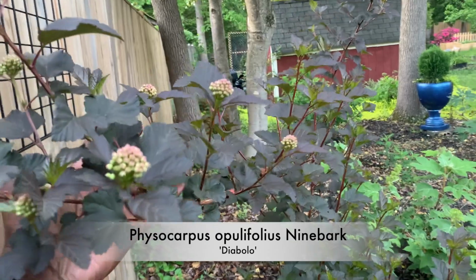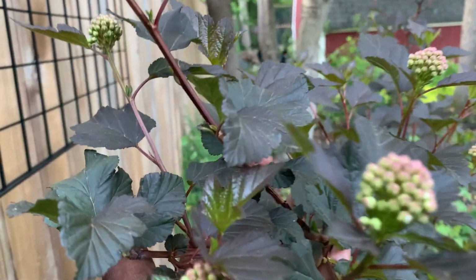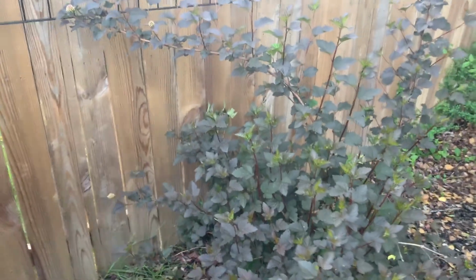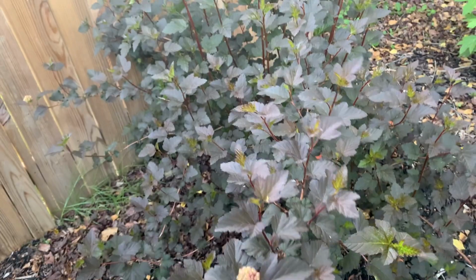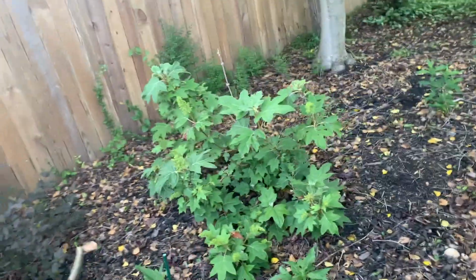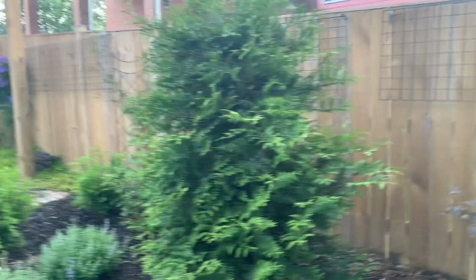This right here is a Diablo ninebark. Beautiful, beautiful ninebark cultivar. So it's obviously starting to bud up. And once these flowers fully open, this will look spectacular against this very dark maroon or burgundy foliage. Looks like I got a tree branch caught up in there. We had some very rough weather the past few days. I think a few towns south of me, they've had some tornado activity. So you're obviously going to get a lot of broken branches and falling limbs.